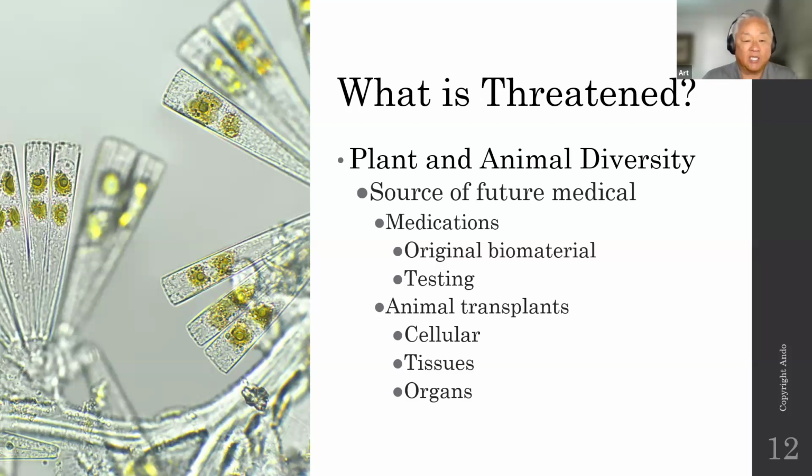And again, organs, that's the big one, where you have a huge list of organ transplants that are waiting for the right type of organ, including in tissues. The Philadelphia chromosome, for example, in leukemia is a big one. They know exactly what the problem is.